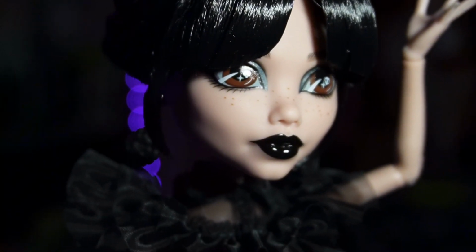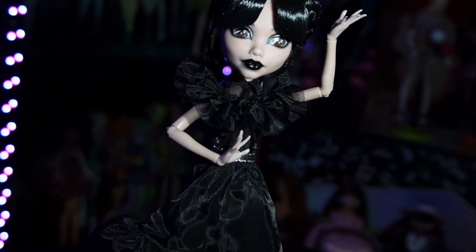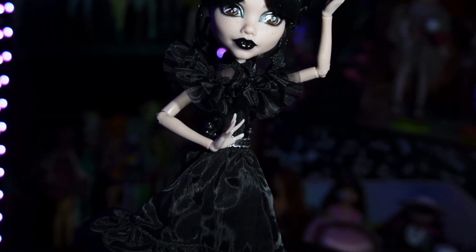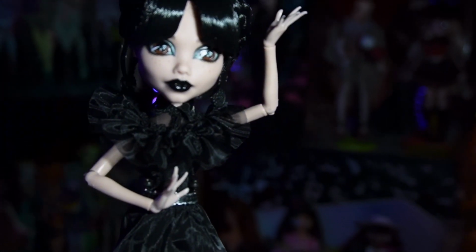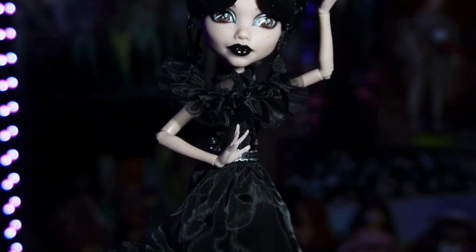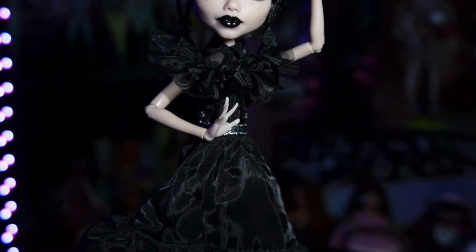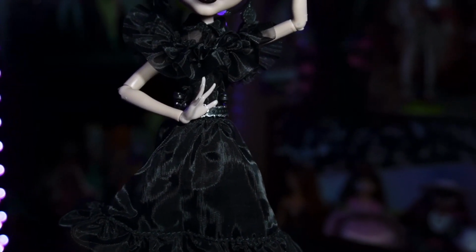But she has a very, very pretty face. Now the main thing I want to talk about is the dress. As you guys may know, I believe Emma is a very, very talented seamstress, and the dress that she made for our Wednesday custom is absolutely gorgeous, and the detail she put into that is incredible.